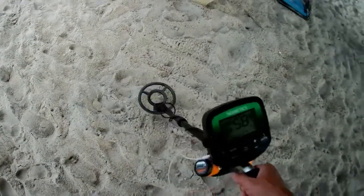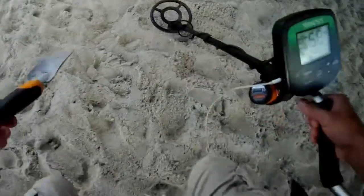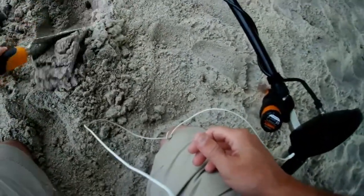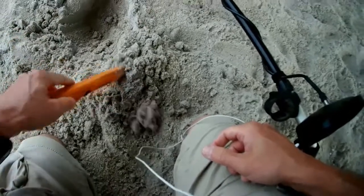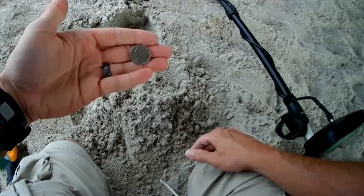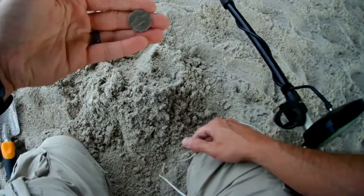Got our first signal here underneath the pier. Solid 58-59 signal. About 2 inches down, so let's see what we got. Got my headphone wires in the way. Yeah, we got our first nickel of the day. It's like a 1999 Philadelphia Mint. All right, we got the first find of the day out of the way. All right, we'll see you at the next beep.